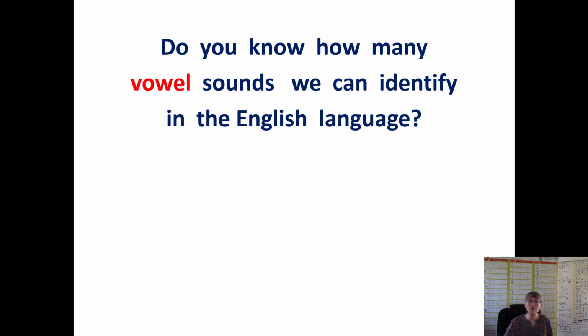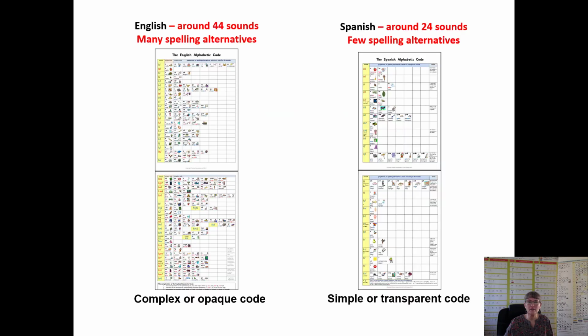And do you know how many vowel sounds we can identify in the English language? Very often people say 5. And it's because they're thinking of the 5 vowel letters of the alphabet. Well, the English language has got far more than that.